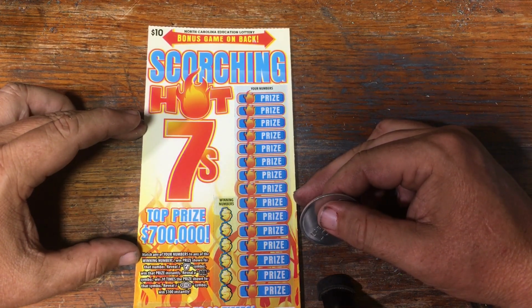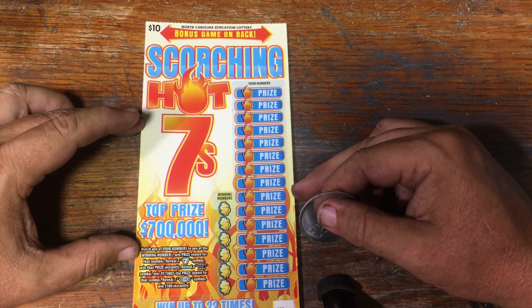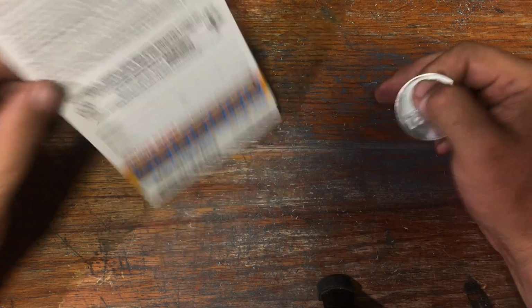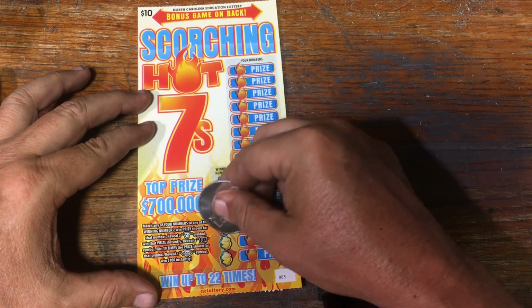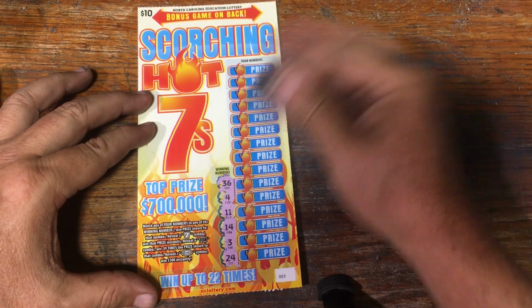Alrighty, scorching hot sevens. We're looking for matching numbers. A 7 symbol is also a win. You can find a 10x multiplier or a $100 burst on the back. We're looking for that win symbol. 36, 4, 11, 14, 3, or 24.